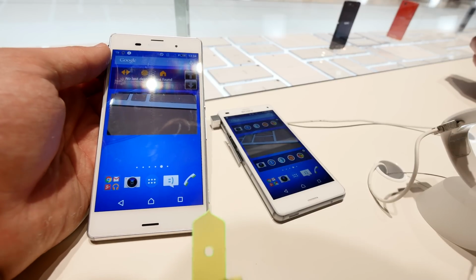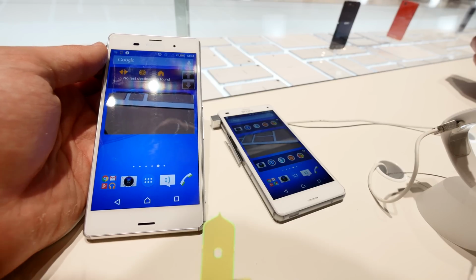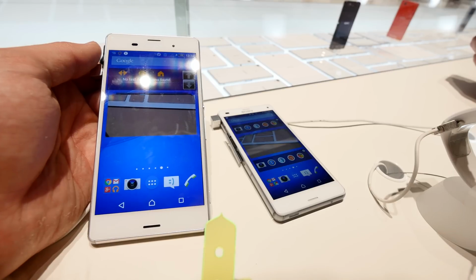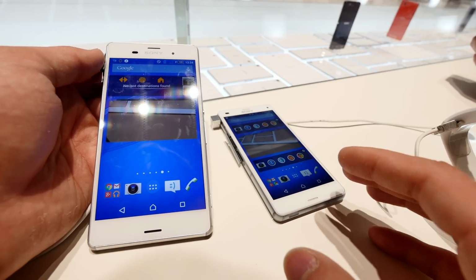Welcome from the Mobile World Congress 2015, where we have here the Sony Xperia Z3 and the Z3 Compact. These are not new smartphones. What is new about these here on this Congress is that they now have Lollipop, Android 5.0, running.